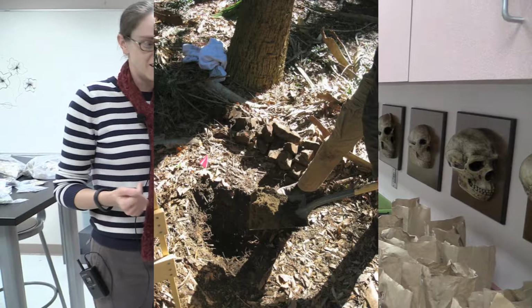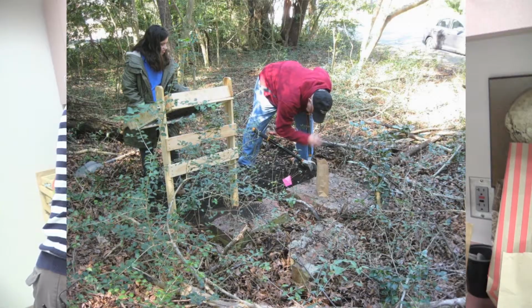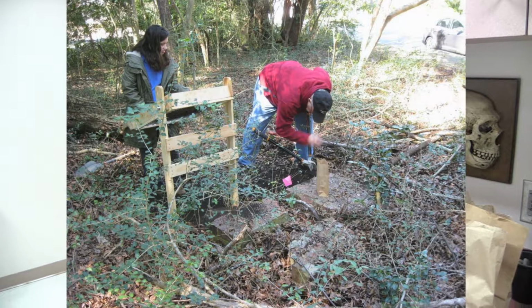It's a lot of fun. The students get very, very excited when they find stuff, which this is a great site for. There's more of that metal on.